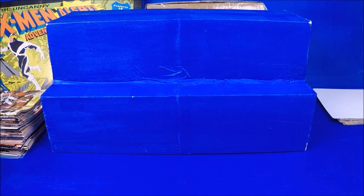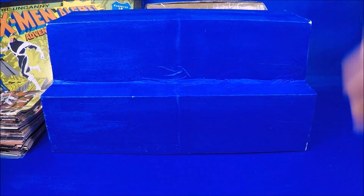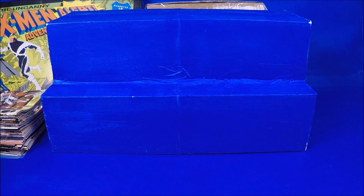Awesome. Next, okay, I have a little bit of a story. So I'm going to show you this little stack that I paid 40 bucks for. Now, I went to a local junk store looking for comic books. They get them every once in a while.